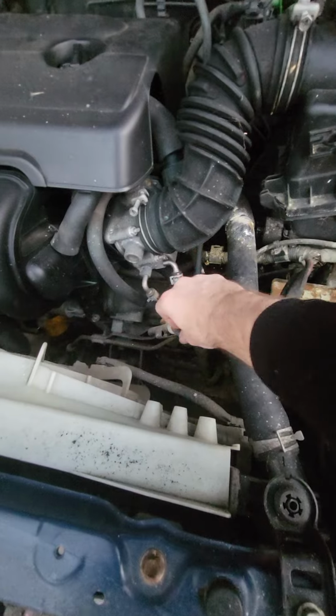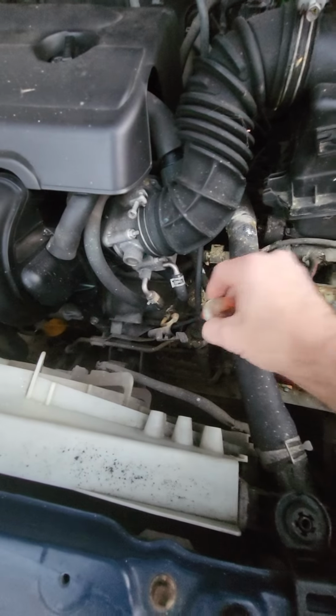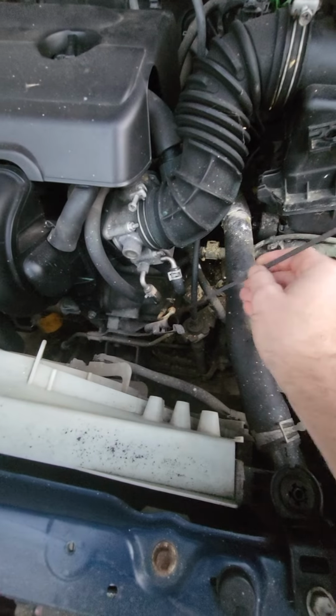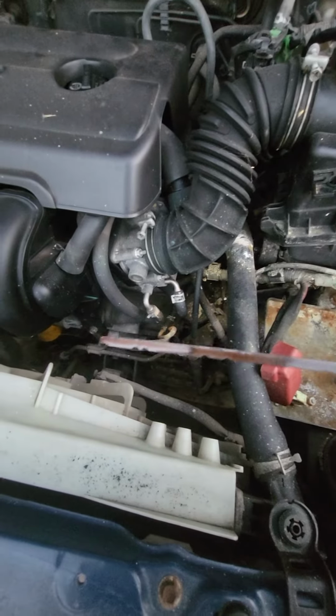So, once the engine's cooled off, I'm just going to check the condition. Now, checking the level is tricky. I'll make a different video for that. I wanted to check the condition of this fluid.